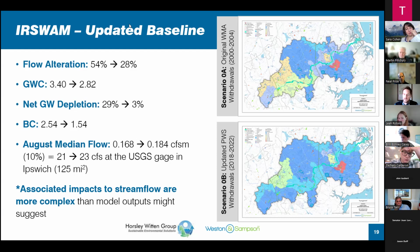And you can see that in the maps on the right. On the top is the depletion based on original WMA values, and on the bottom are the updated values. You can see that the reductions in public drinking water withdrawals have resulted in changes in net groundwater depletion throughout the watershed, and a lot of subbasins are benefiting from that.